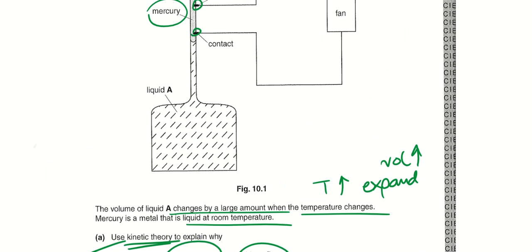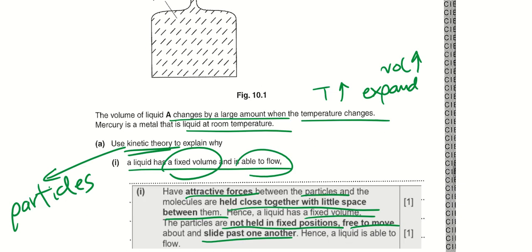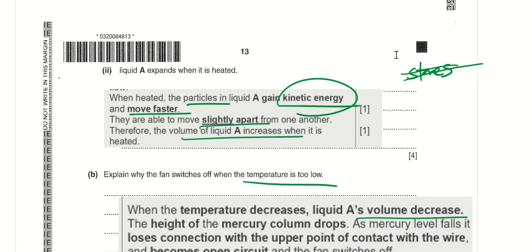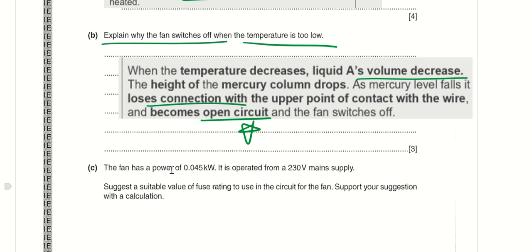When it decreases, then my mercury will shift downward as well, right? When it shifts downwards, then possibly the contacts are not touching one another through the mercury. So the height of the mercury column drops. As the mercury level falls, it loses connection with the upper point of contact with the wire and becomes an open circuit. So therefore, there's no more current and the fan will switch off, because they want us to explain why the fan switches off when the temperature is too low.